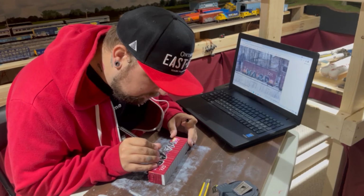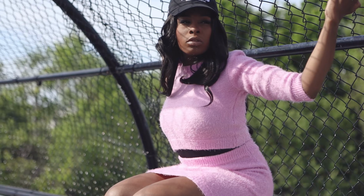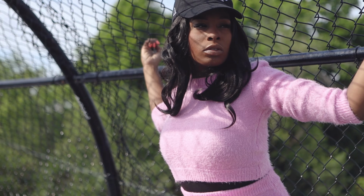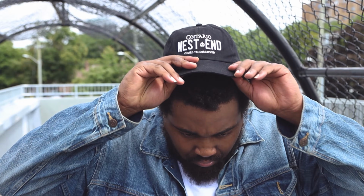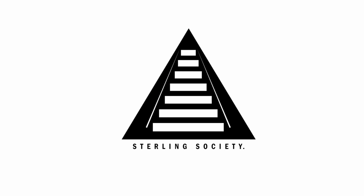Now, before we wrap it up, I did want to mention one thing. I also brought him a hat. Now, this hat, I'm sure you've seen me wear in almost all of my videos, if not this, a variation of the same hat. But this is a hat by the company Sterling Society, and I'm a huge supporter of this company, mostly because they're really cool hats, and I'm proud to support Canadian brands, and also because the owner of the company is the godfather of my children. So, of course, I want to support him in any way that I can.